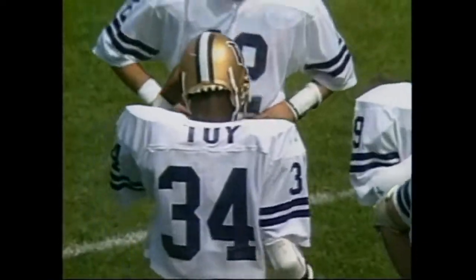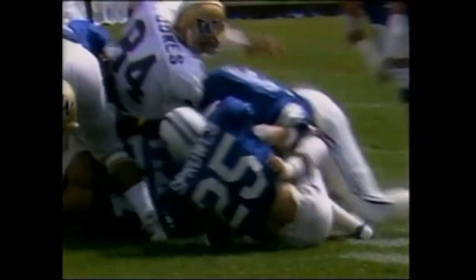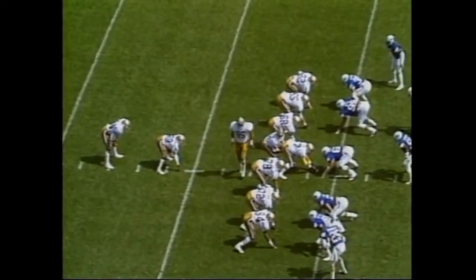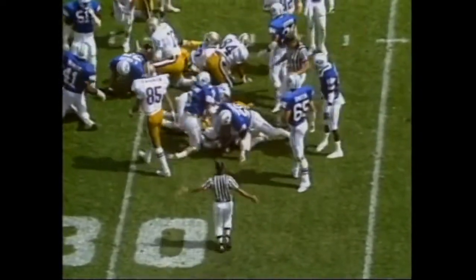Looks to me like they're going to test BYU on the ground and see what they're going to give up. This is a little off-tackle play that BYU tried to string out, and Rob Ladanko coming up from his safety position, Jeff Sprouse from his corner position, make the play. 3rd and 1 for the Huskies, out of the eye. It's Toy, the tailback, and he gets the first down and a couple more yards.